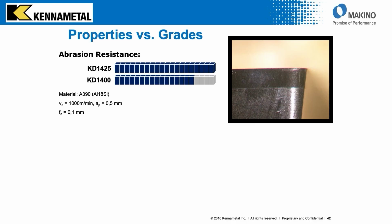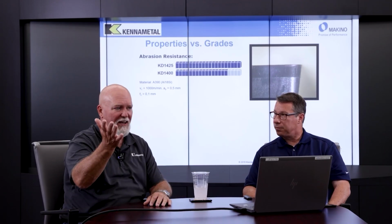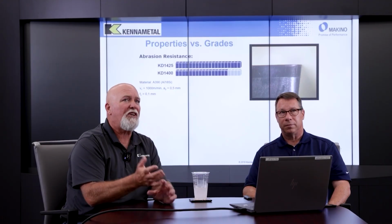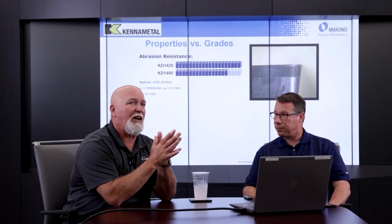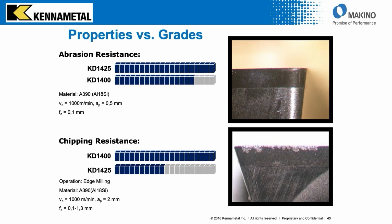So we talk about abrasion resistance, and it's very difficult to see in that picture, but there's just a slight wear on the very top cutting edge where it's rounded a little bit. And when we're looking at failure mode analysis, that is classic abrasive wear. The edge started rounding. And if that's what you're seeing, 1425 is the right grade. It has a little better abrasion resistance because of the larger crystal sizes in it.